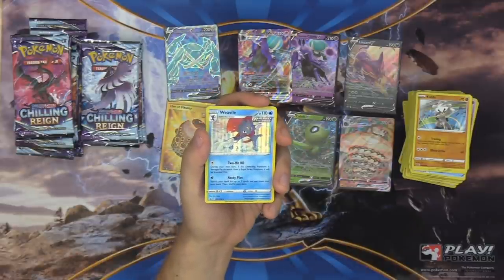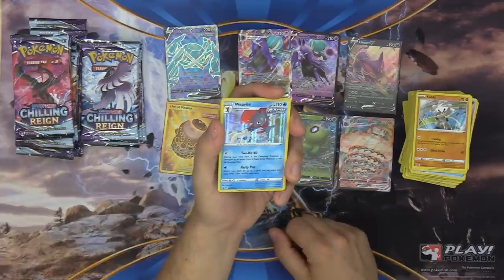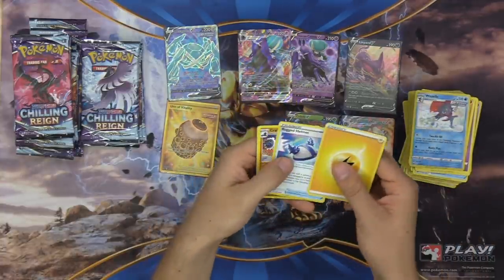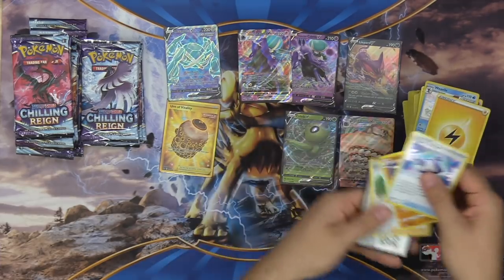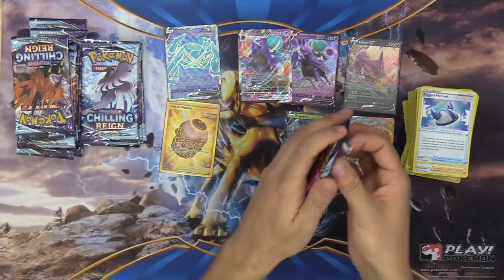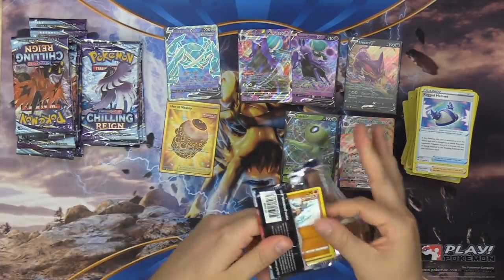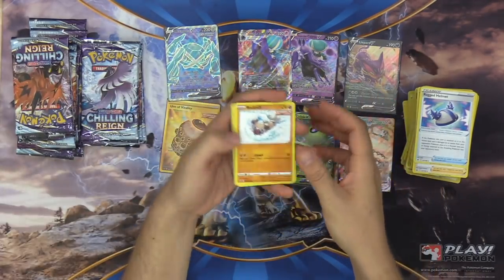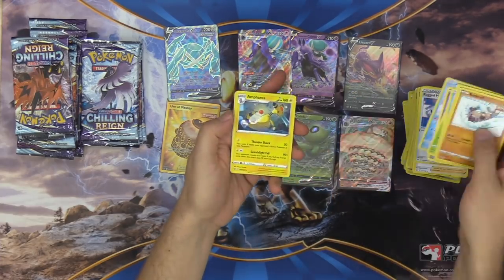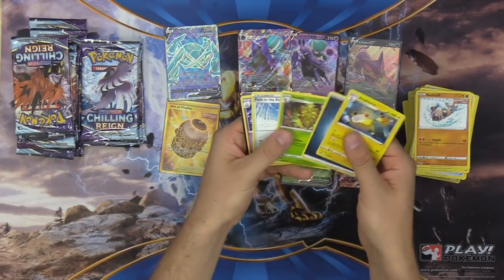And then Nasty Plot. For one water energy, search your deck for up to two cards and put them into your hand. Then shuffle your deck. Rugged Helmet, Crabominable, and what's up, Doc? The Doctor. Rockruff, Swirlix, Lapras, Deerling, Cast Form, and Ampharos are rare in that pack.